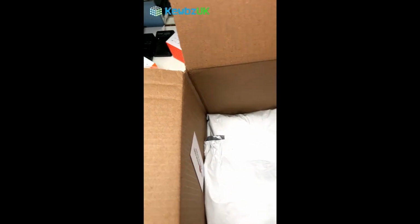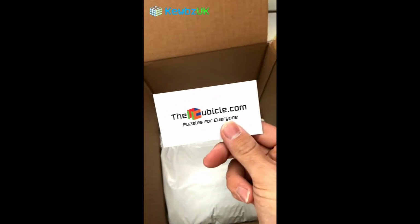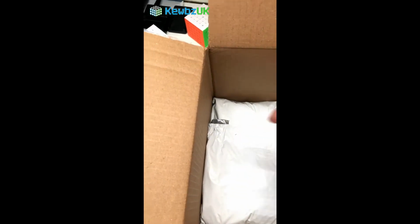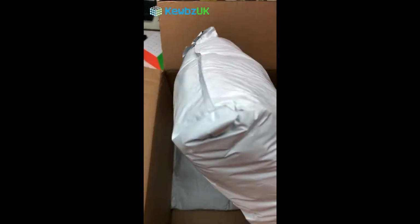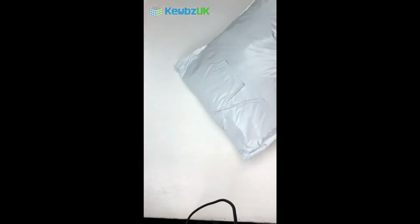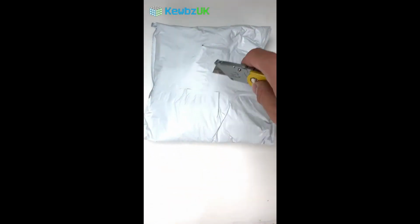What's this? Little receipt. Cubicle.com, puzzles for everyone. Yay. Oh, another heavy one. That feels like a big bottle of something. And something else that's quite heavy. Oh, let's get that box out of the way. Okay. Oh, how do I do this with one hand? Oh, I can't do it. I'm going to put you guys down.